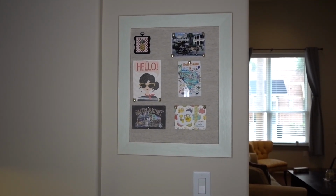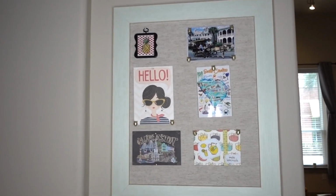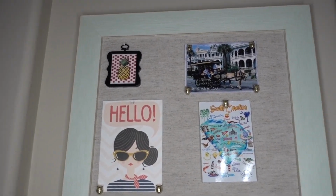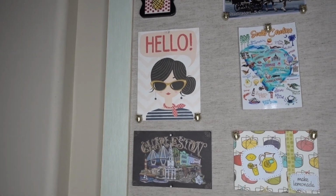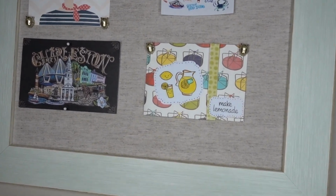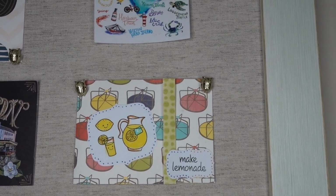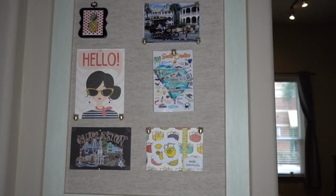And voila! Not mad at how that's coming out. I've got my little pineapple there that my mom cross-stitched for me, and my pretty South Carolina postcards. I got my little Vogue girl there saying hello. I got my sweet lemonade card here that I love so much, and those little owl push pins look quite cute.